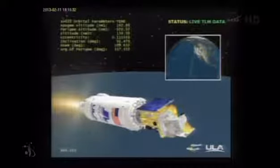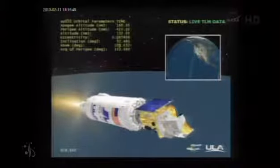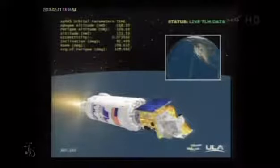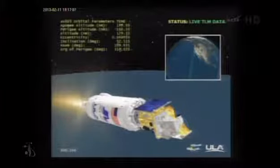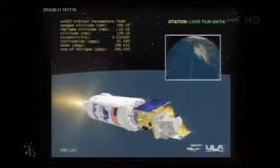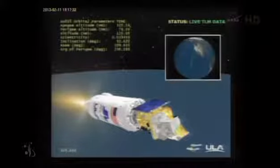One minute to a nominal MECO. Seconds to nominal MECO. Everything looks good. And PU has gone open loop. Coming up on MECO. Cut off. Centaur main engine is shut down.